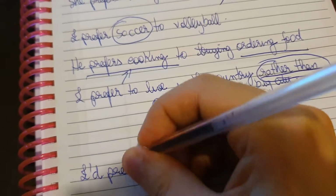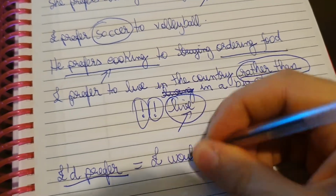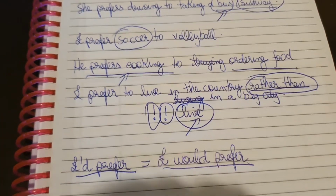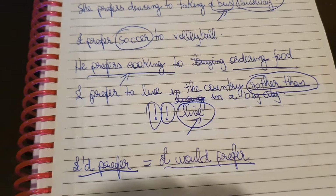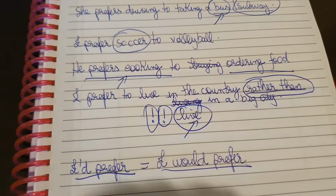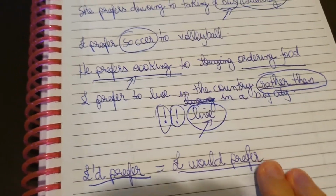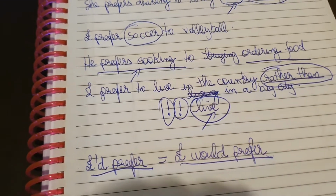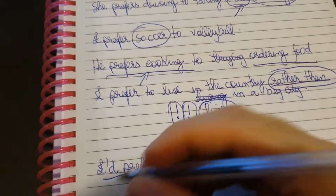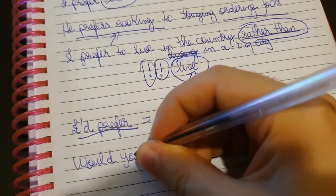I'd prefer is also possible. I'd prefer is the same meaning of I would prefer. It is the short form for this, and it has the same meaning. It doesn't have much difference in the writing aspect, in the structure aspect of it, but the meaning of the sentence, for example, when you make a question using would you prefer?